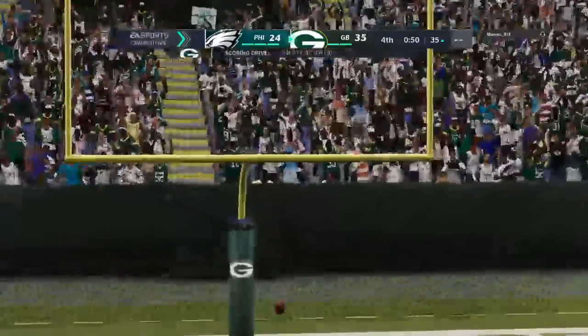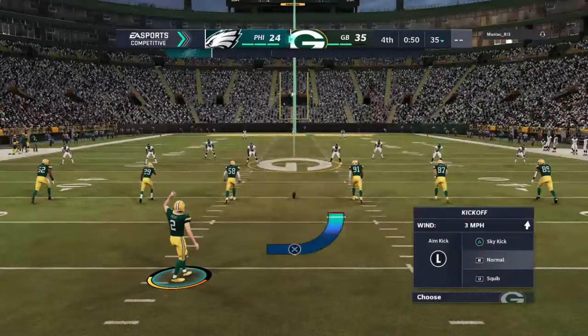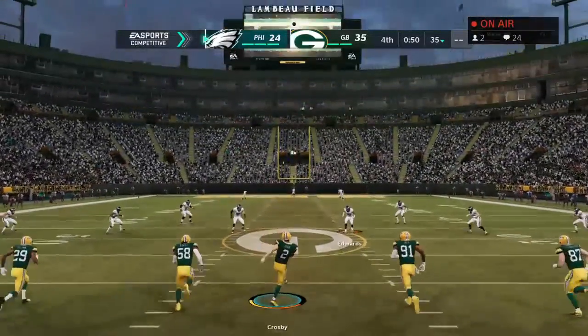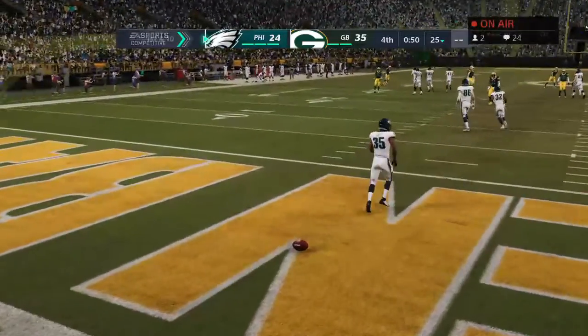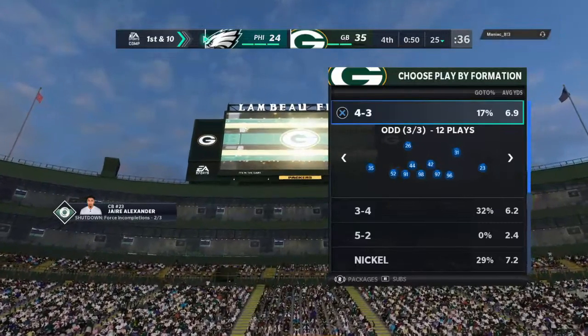And he's been a busy man, 5 for 5 now as he knocks another one through to extend the lead. 35, Eagles 24. Now after the touchdown, here's Crosby to kick it away. Taken about 7 yards deep. And he'll decide to not bring this one out as their drive will begin at the 25.